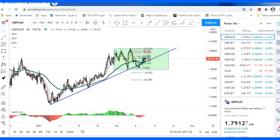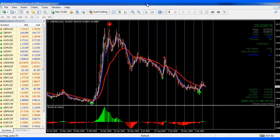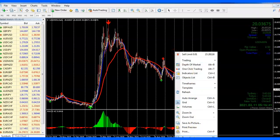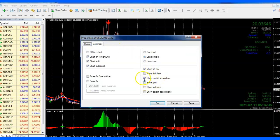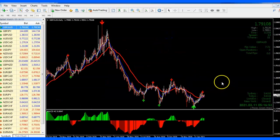But I want to show you something else real quick. These are the indicators that I use on my MT4. Let me get rid of those lines right there, the grid separator, the period separators. On the GBP/CAD, this is what my indicators are telling me. That's the daily right now.